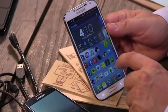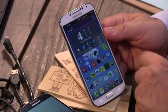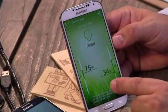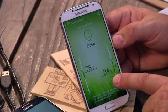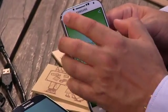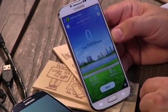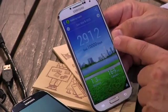Other features that I kind of like, you were talking about your Fitbit. There's a Samsung Health app that takes advantage of the sensors in here. This has more sensors than I've ever seen before, including a humidity sensor. I know it's 34% humidity in here. That's the comfort level. It also has a walking mate that'll measure your steps. So I can see that yesterday, for instance, I took 2,912 steps. By the way, very accurate.